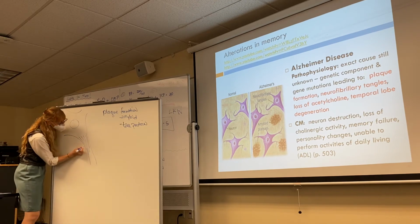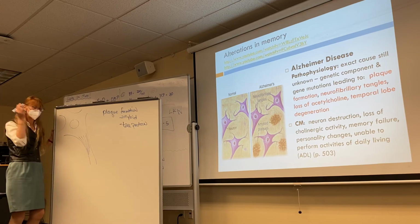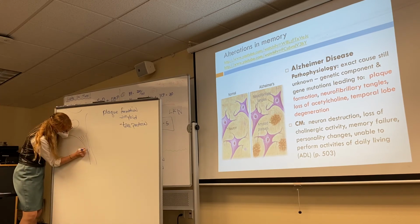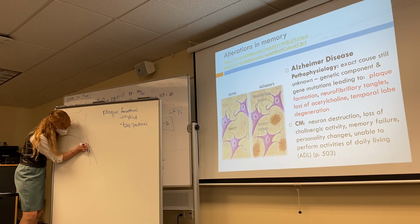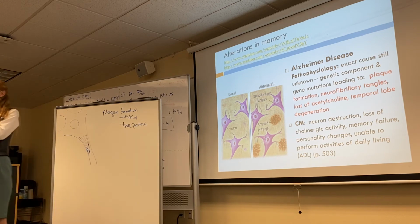What keeps these little neurofibrils from tangling up are tau proteins. They kind of keep things on the straight and narrow. Again, this is not to scale. And those tau proteins need to stay aligned. So it keeps the little microfibril things aligned.